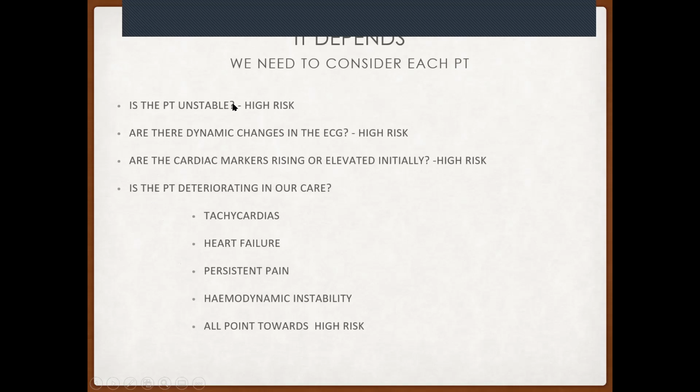So if the patient is unstable, they become high risk. If there are dynamic changes, in other words, the ECG keeps on changing, ST depressions become worse, T wave inversions become worse, QRSs suddenly become wide, things like that, then we know that this is a high risk patient, all right? If you do your initial TROP-Ts and CKs and they are high, that's also a high risk, all right? And basically what we're asking ourselves is, is our patient deteriorating in our care?